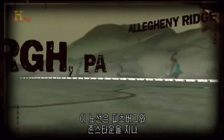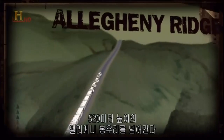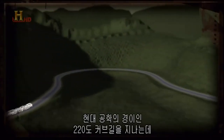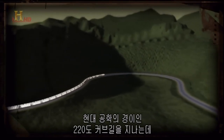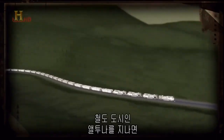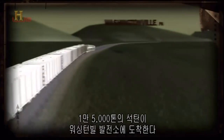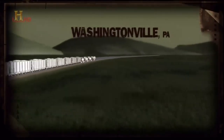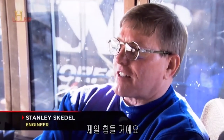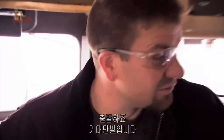This route takes us through Pittsburgh and Johnstown before soaring 1,716 feet over the Allegheny Ridge, where a marvel of modern engineering takes us around a 220-degree bend called the Horseshoe Curve. We pass through the rail town of Altoona before delivering 15,000 tons of coal to the power plant in Washingtonville. We're going over some challenging territory. Yeah, it's challenging, especially the hill. That's the best part of it. All right, guys, let's get this train rolling. I can't wait. Get the show on the road.